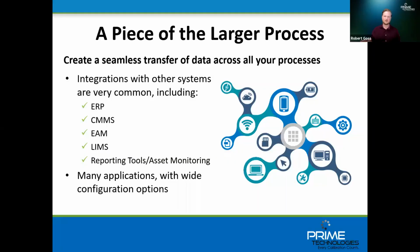So just finishing up here, the end of these last few slides. A CMS is likely going to be a smaller part of your larger practices. So if you have related systems with similar information, it really only makes sense to integrate those solutions. This is something we see very frequently.